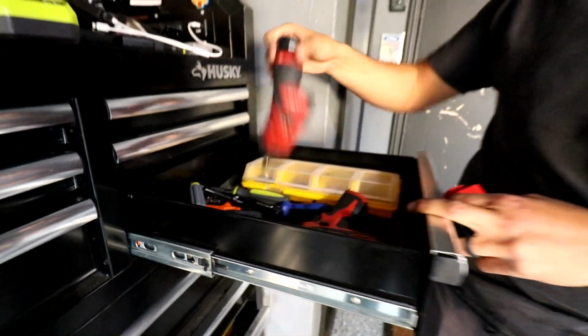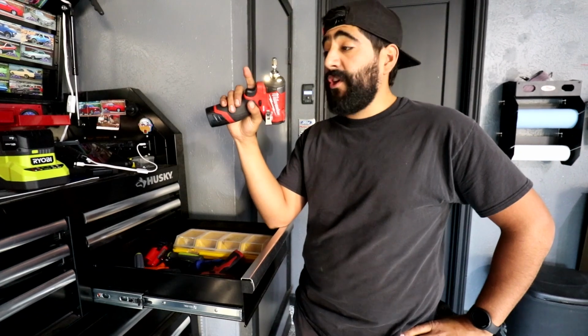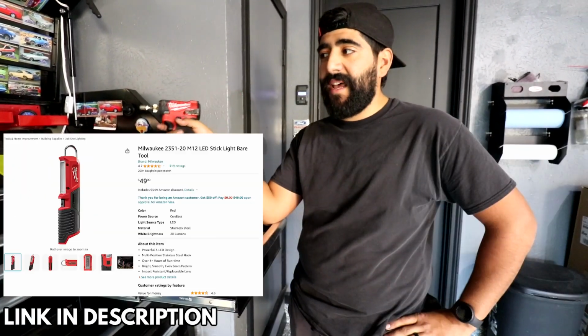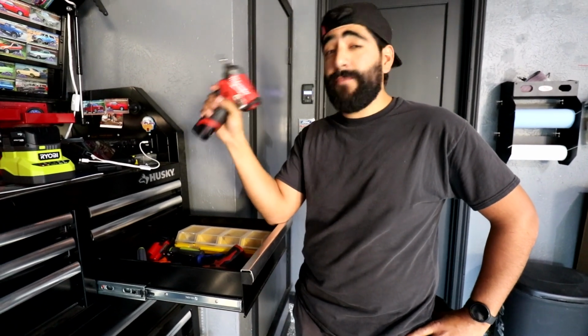Like, for instance, my impact guns. These are really handy. They have removable and swappable batteries, so if I have an impact that needs to get on the go, I have a fresh battery almost every time because I have a lot of different tools, like a flashlight. I even have a Sawzall, a drill. Everything uses these battery systems. I like Milwaukee. Some people prefer other brands, but honestly, Milwaukee's done me well.